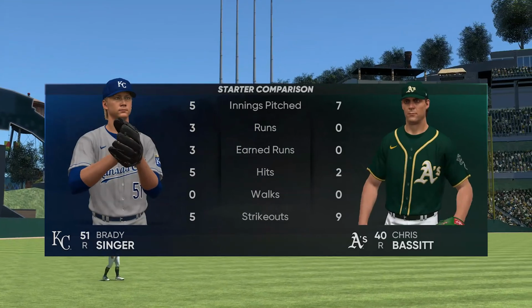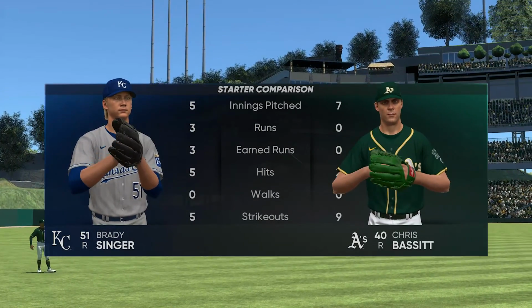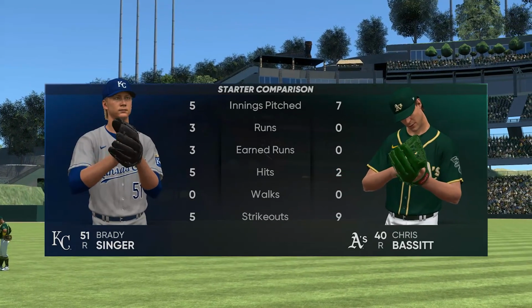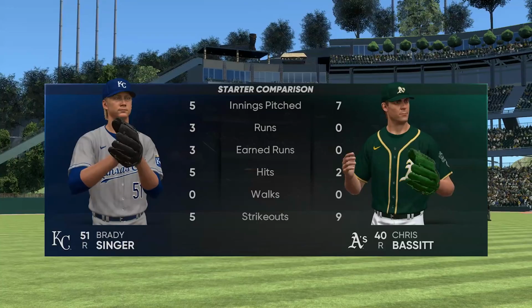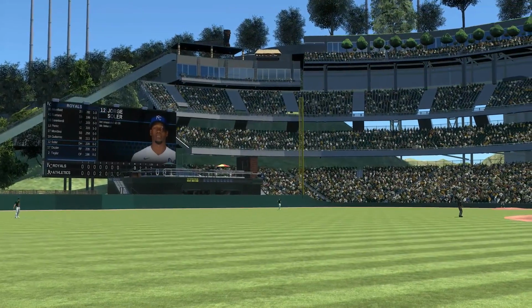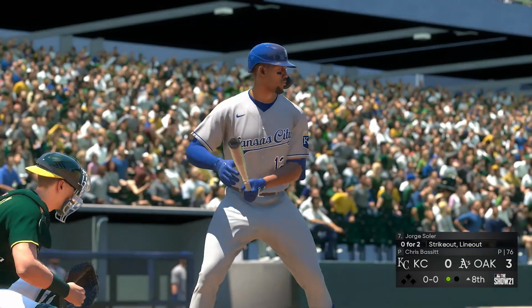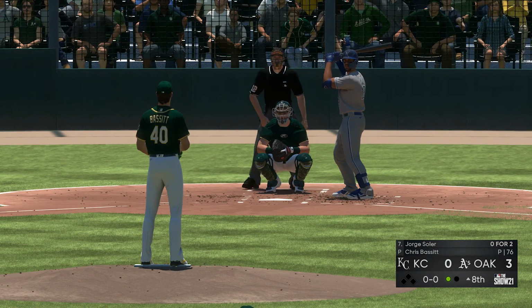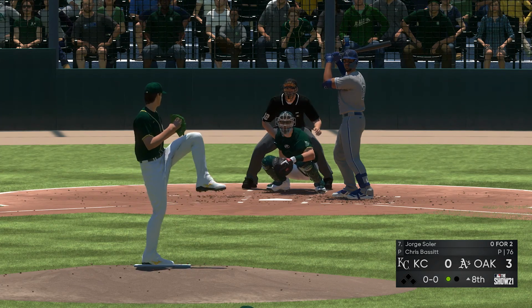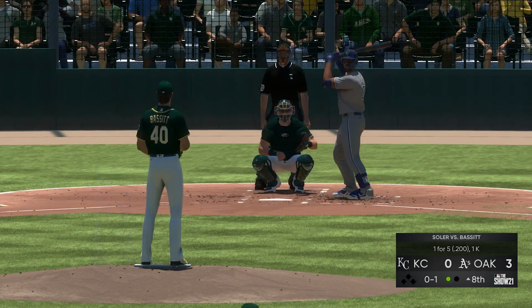Well, these fans have been treated to a fine outing out of their hometown starter as we give you a look at the numbers here. A big 0 in the run column on the right-hand side of your screen. Now at the plate is Jorge Soler. Struck out in his last trip to the plate. Ready with the first pitch. Here it comes. 0-1.